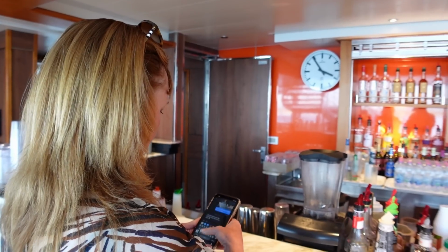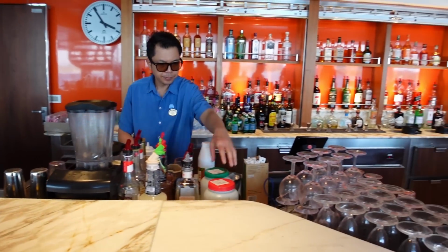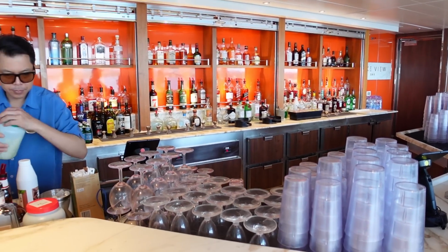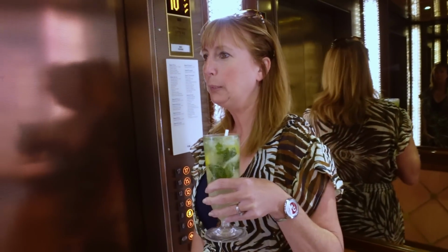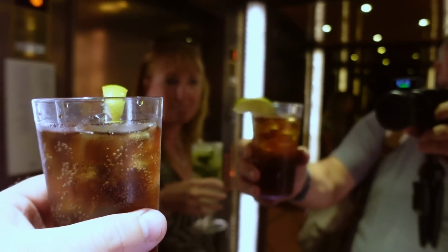It's almost 4 o'clock. We thought we'd grab a drink in the Seaview bar and take it back to the cabin as we get ready for dinner tonight. Ooh, what did you get to drink? A mojito. I got Canadian whiskey and diet and a piece of lime. Okay.